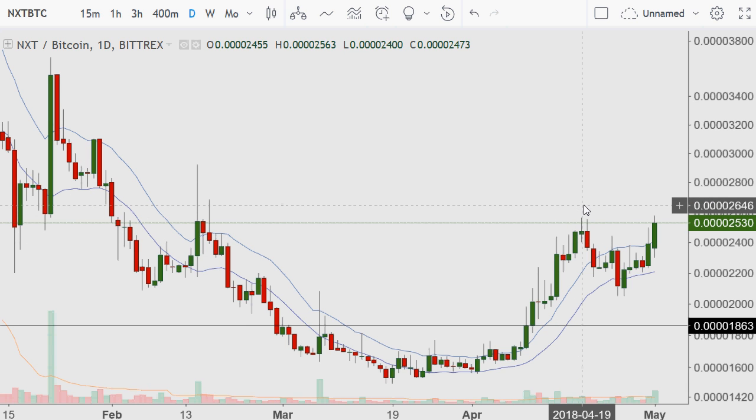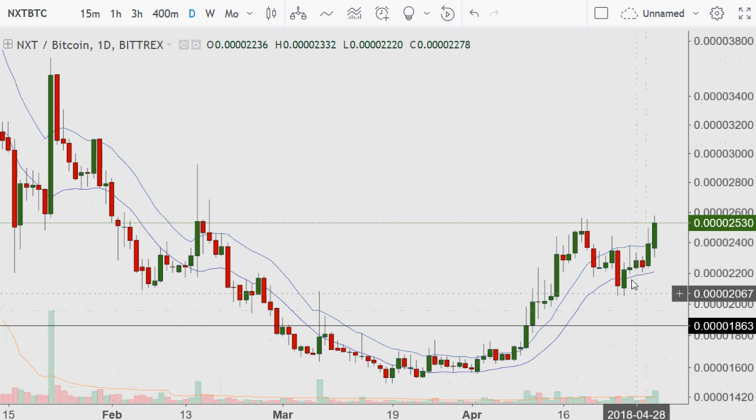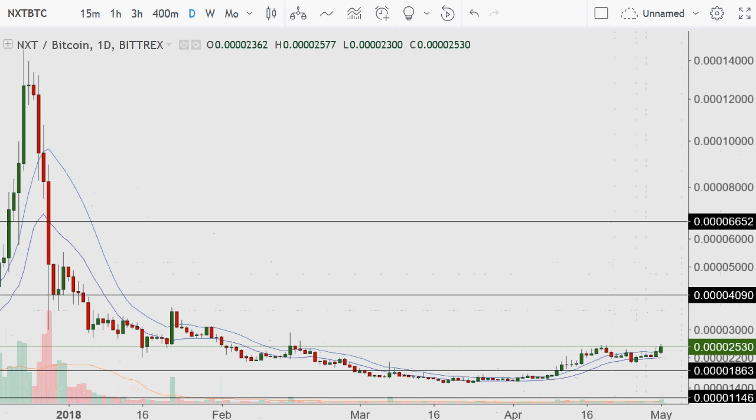Well, then the pattern for NXT, again, breaking it above, it wouldn't surprise me if it does it in a couple days, or even one day. It goes from like 2500 to 3000 to 4090, if it so pleases to do so, because there's been big volatility in the past within this coin.